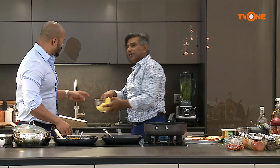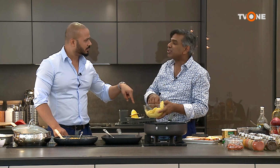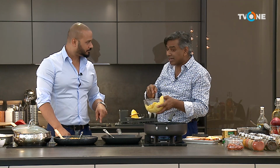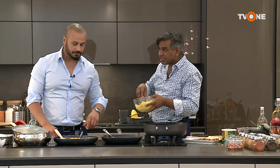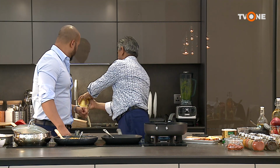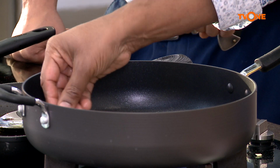Now tell me, what you did before was you sprinkled some salt on it. That's right, because salt will extract the water out, and it will cook quicker. Oh, so you're saving time on cooking, basically. That's right, and it releases the starch because it can become really sticky. Let's see how this is going. Excellent. That's it.